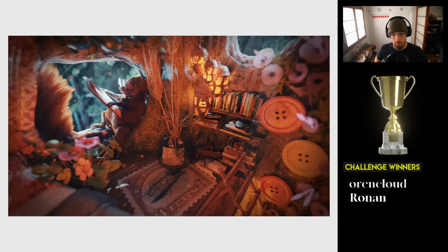Look at this. You're using all these little different tools and pieces, like the postal stamp there as a carpet. You have acorns as lights, little buttons as art on the wall, tiny little flowers, wheat inside of a little tiny glass there. You modeled all the books. Jurassic Park is up there. This is wonderful. You fleshed out this world so well. And a great little character too. I would love to be chilling up in this thing. And there's a little ladder that goes down on the right too. That's freaking amazing. Heck yeah.